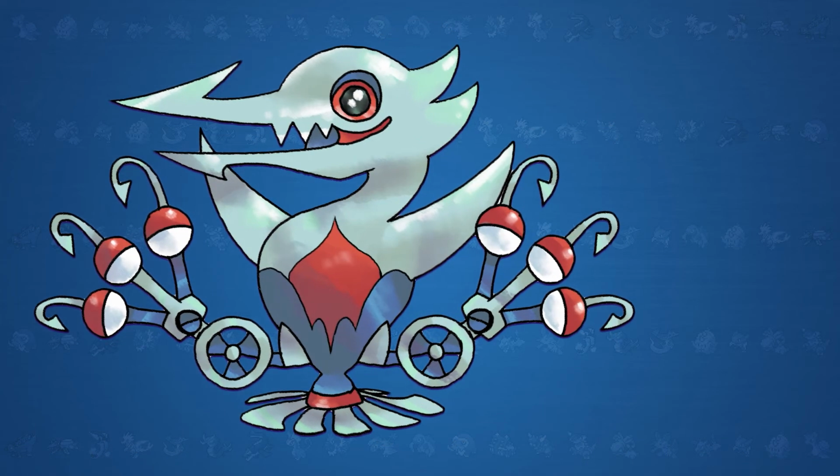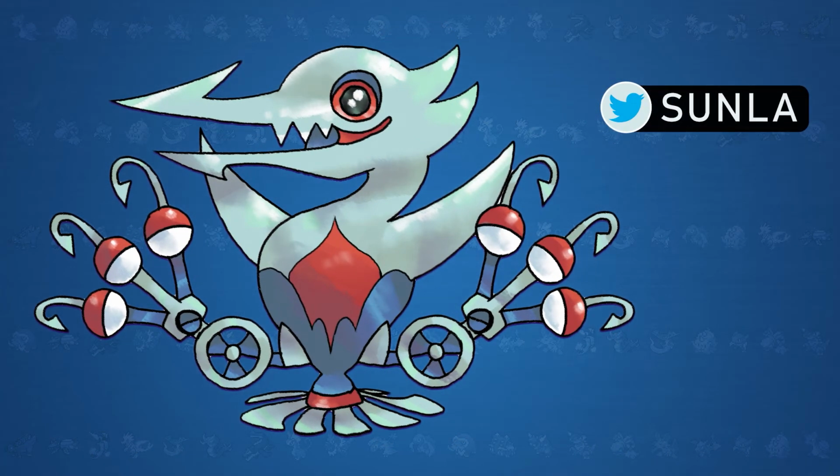I'd like to thank Sunlair for doing this design and also making a shiny form. Really creative work, and I appreciate that you wanted to do an animal that's kind of a dinosaur / Cretaceous bird. Oh, and its shiny is actually a copper-like appearance. I like that, it's really cool.